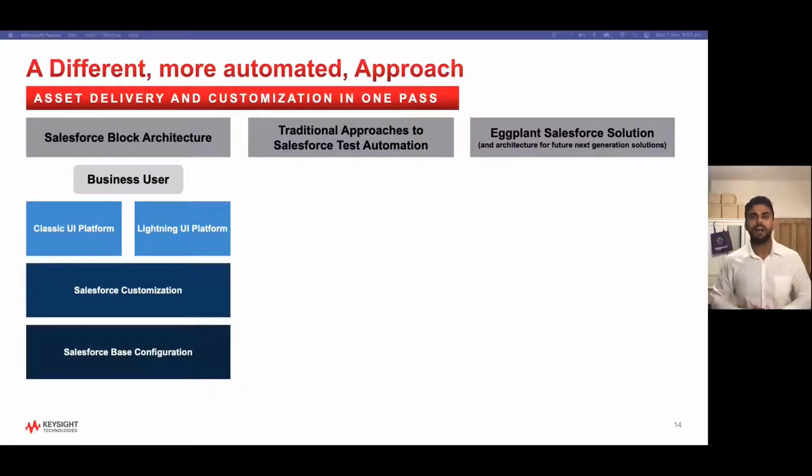So let's get into the block architecture and what this looks like in traditional automation approaches, and then we'll get into how Eggplant does things. On the left-hand side, we have the basic Salesforce configuration, the standard assets everyone gets in their instances, accounts, opportunities. Then you have the Salesforce customization. This is what's specific to your organization. This could be your page objects, your customized fields, anything of the sort. Then you have the ability to choose between the platform. Do you want to run it in Classic or do you want to run it in Lightning? Now that's typically how Salesforce looks in any organization.